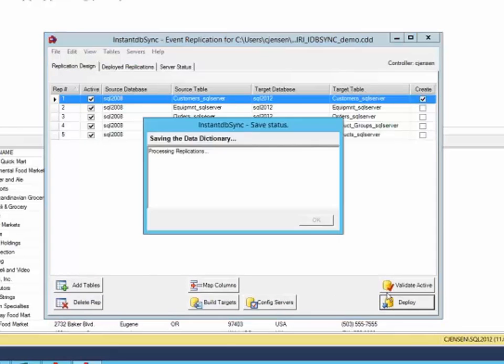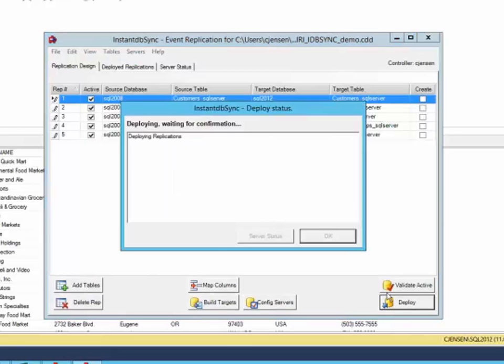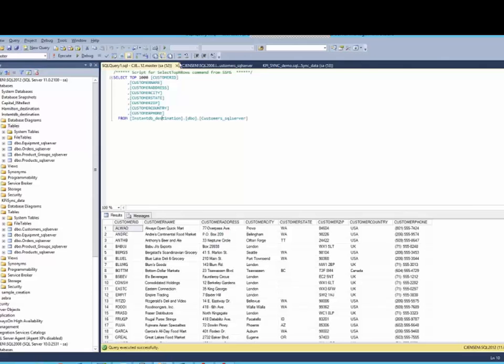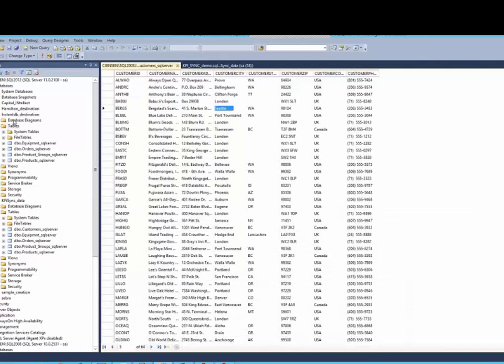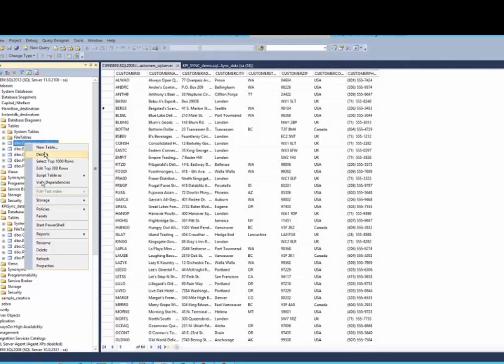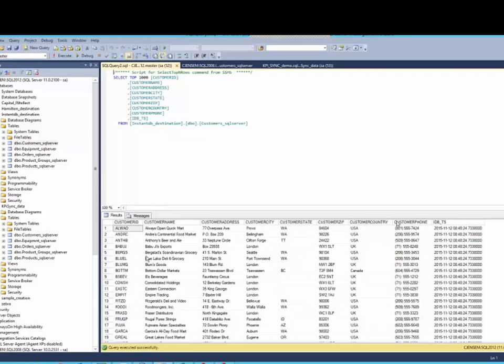Now I'm going to deploy this again, and this is going to go through and deploy that replication. It's then going to issue an initial state, which is a snapshot picture of that source database. So we're now back to replicating. Now I'm going to have to close this down because my structure is different. We'll refresh my destination over here again, and we've got our customers table in here. Let's take a look at just the top 1,000 rows.